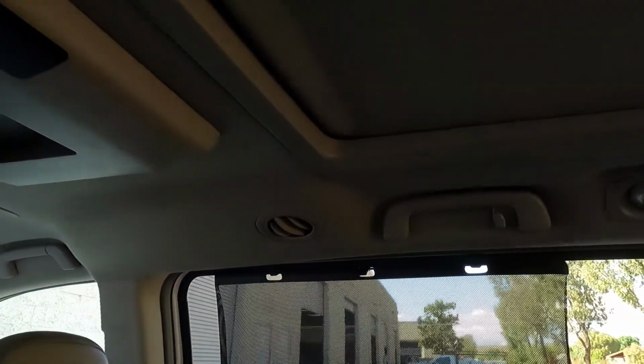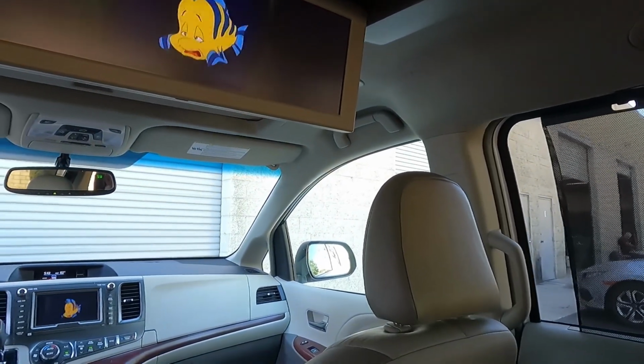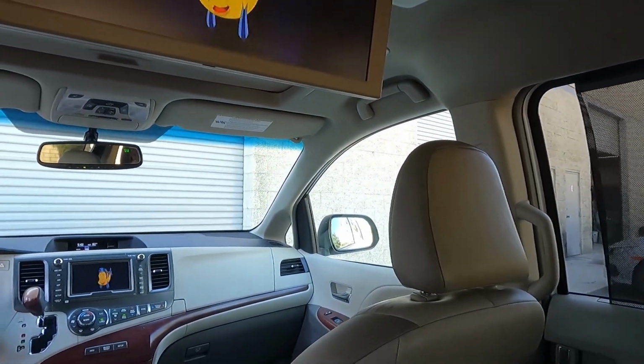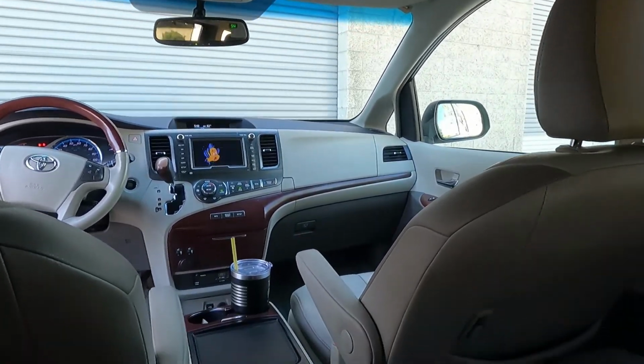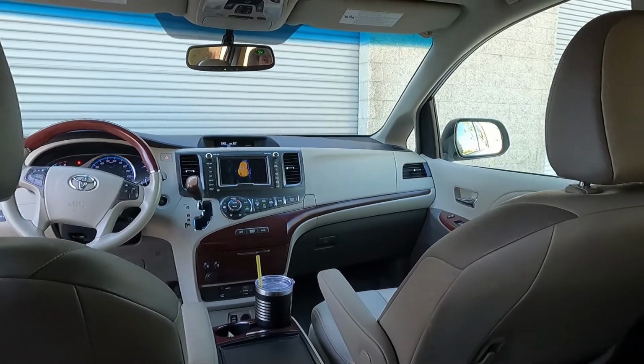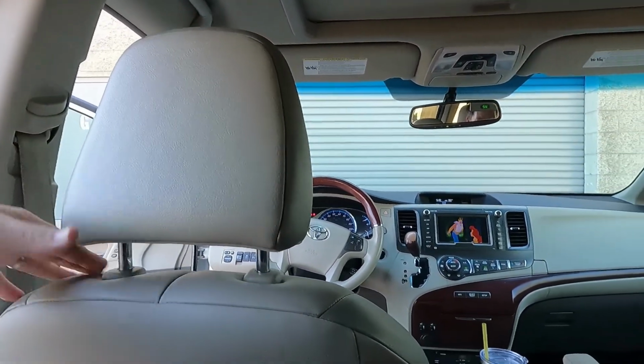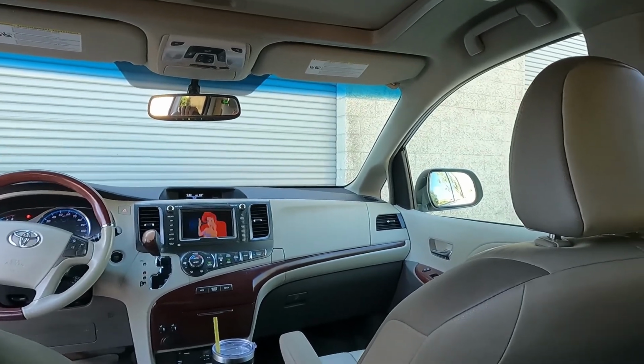We can close this off, so keep sun out. The interior lights can be forced to stay off to protect the battery if you're going out to sporting events and things like that, tailgate parties, so the lights don't run down the battery, 4th of July or whatever. Or you can turn them on. Adjustable headrests, very nice vehicle.